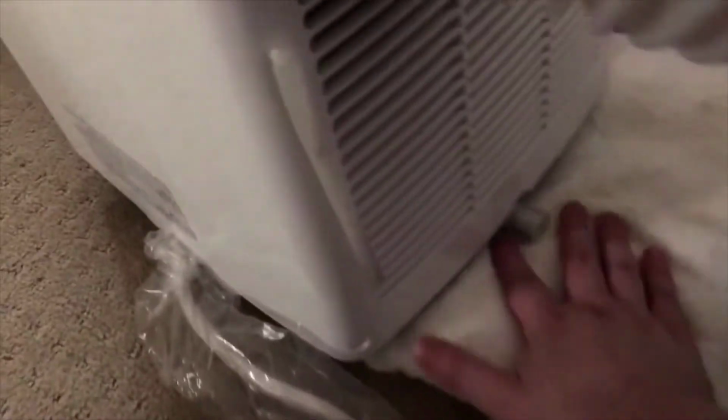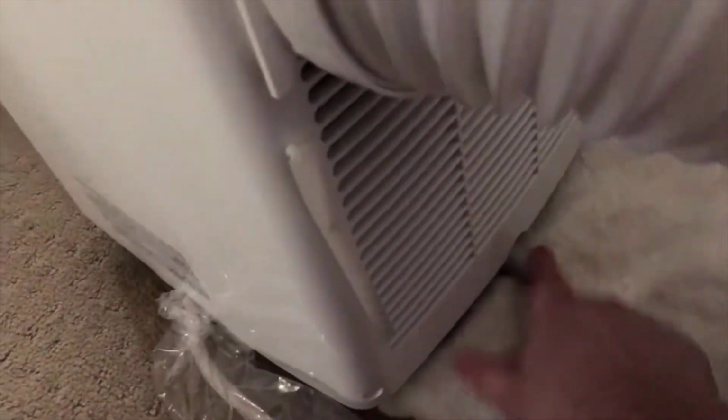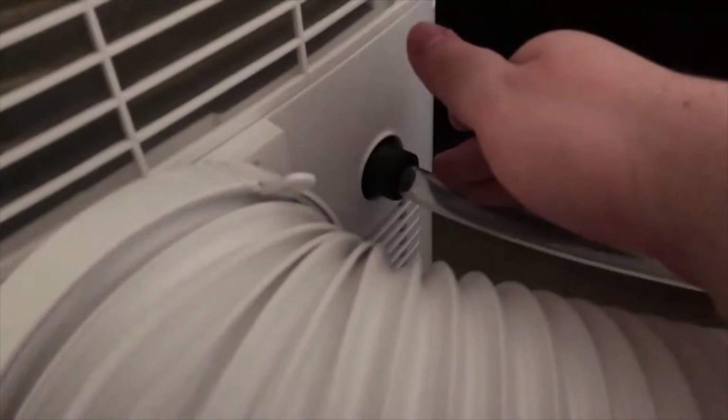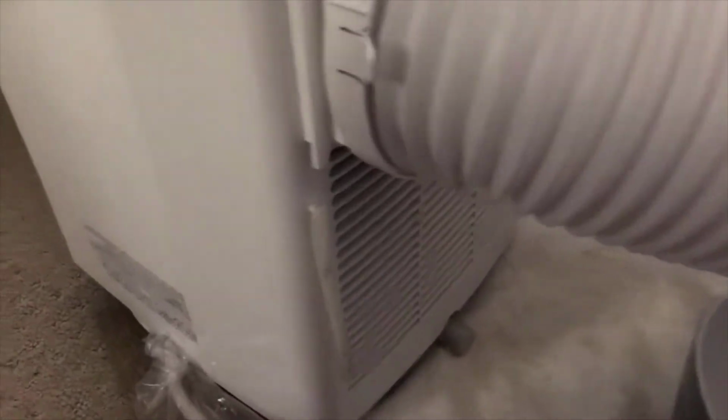That's just the lower drain. I don't know, the manual doesn't really say when to use this, so I'm not sure if water just comes down here naturally, or if this is the main drain. I'll figure it out later on when I'm using the cool mode a lot more frequently, of course.